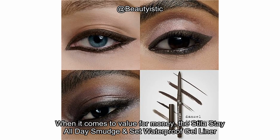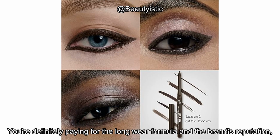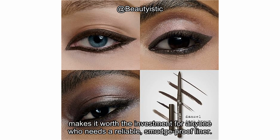When it comes to value for money, the Stila Stay All Day Smudge and Set Waterproof Gel Liner is priced in the mid-range for a gel pencil eyeliner. You're definitely paying for the long wear formula and the brand's reputation, which in my opinion, justifies the price tag. The fact that it's waterproof and can handle multiple makeup looks makes it worth the investment for anyone who needs a reliable, smudge-proof liner.